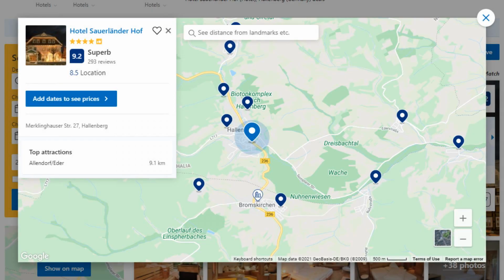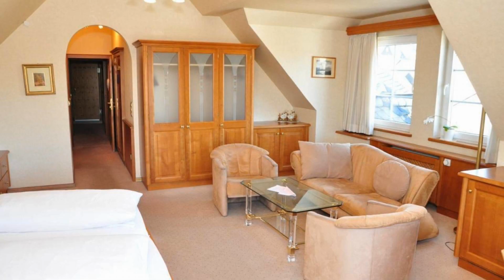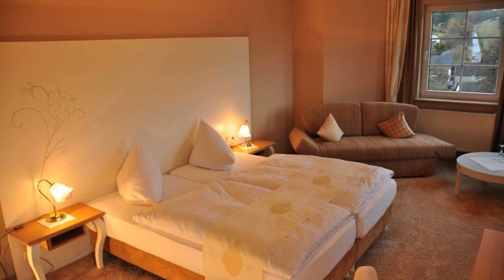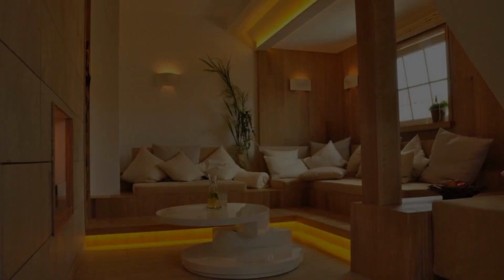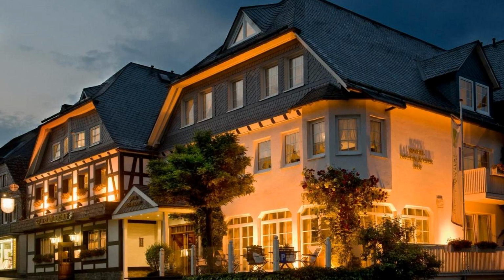Number 10. It is a 4-star hotel. The location of the hotel is attractive and the guests love walking around the neighborhood. Check-in time is 3 p.m. and checkout time is 11 a.m. Guests are required to show a photo ID and credit card at check-in. Pets are allowed in this hotel.